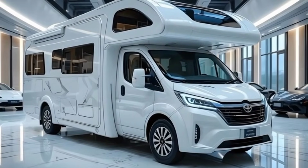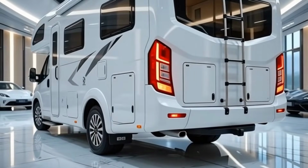Today, we're stepping inside a motorhome that could change the way you think about travel forever.